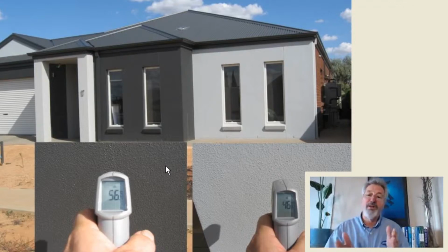In the summertime we could expect those temperature differences to increase in spread, and also bear in mind that if we had a white coloured wall there to compare it to, potentially we might find that it's 36 degrees. It's a bit of a shame that we didn't have that to compare it to, but certainly the closer you get to white, the less solar absorption you're going to get into the wall.